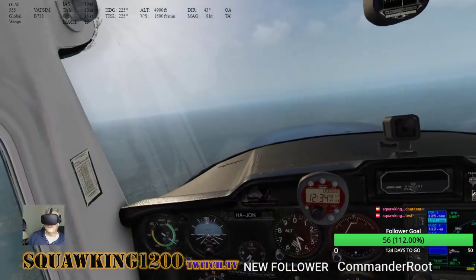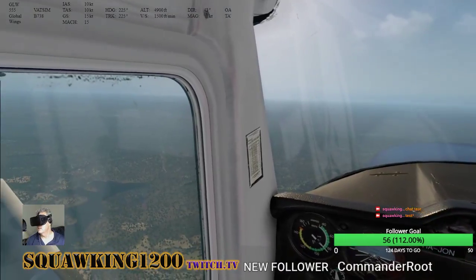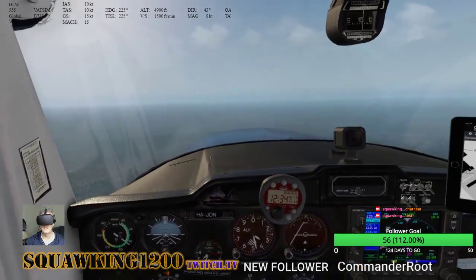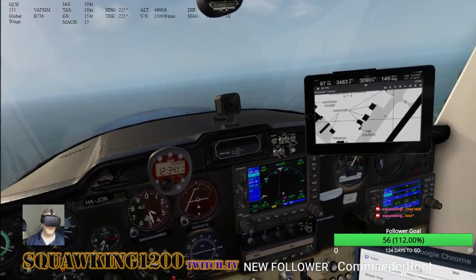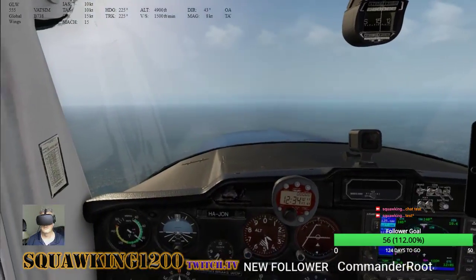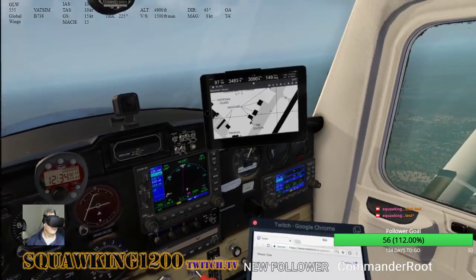Those of you watching the channel for the first time, I'm streaming on a 6700K processor overclocked to 4.4. I'm running a 1080 card. I have 32 gigs of RAM. So it's holding up pretty well.